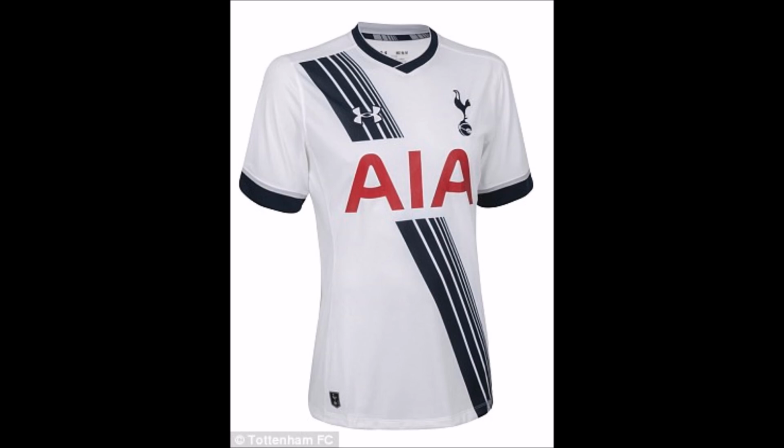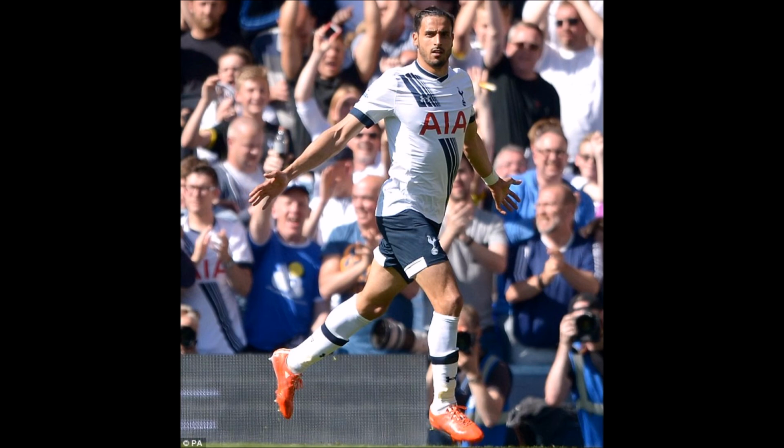They wore it on the last day of the season of 2014-15. I like the sash, although I'm not sure about the sash being broken up. Under Armour, in my opinion, they always make good kits. It's a nice kit, if I'm honest.